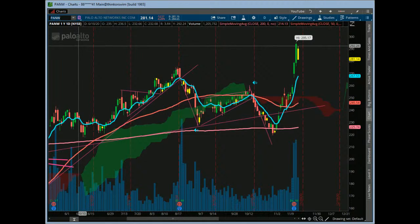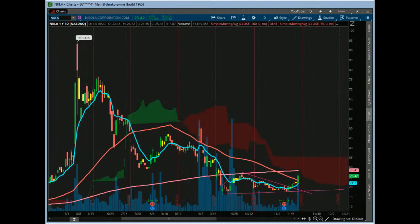And no one mentioned Nikola. So Nikola, guys, again from the bullish radar yesterday. Right, so I put it on the game plan yesterday. I liked how it was working its way up.